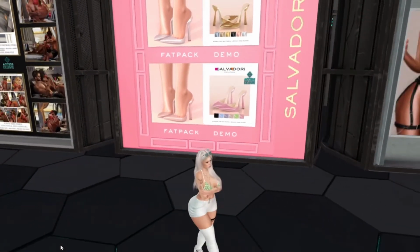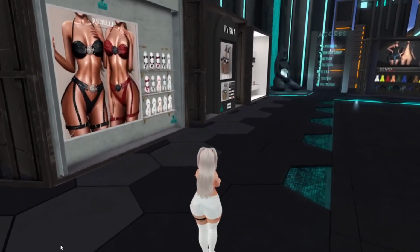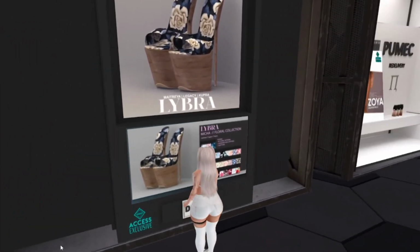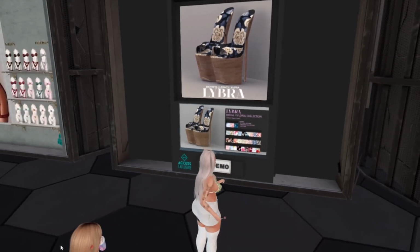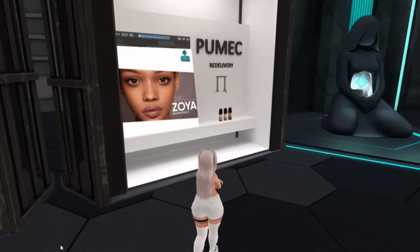Oh, some high heels. Love some heels. Some lingerie. Oh, those are cute. Look at these heels by Libra. Those are cute. Those are adorable. Those are tall, but cute. Very tall, but still very cute.